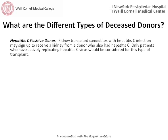Donors with hepatitis C infection are considered only for patients who have hepatitis C infection themselves. In addition, these organs are limited to patients who have actively replicating hepatitis C and are not for patients who have successfully cleared the virus.